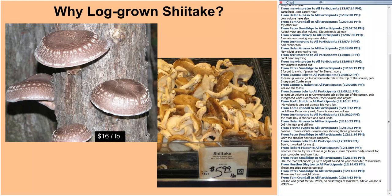But you can see the stark contrast in quality. I mean, the log-grown mushrooms are just gorgeous, and their texture and flavor profile far surpass the ones you see on the right there, which are the store-bought ones.